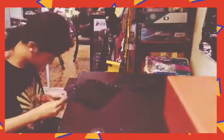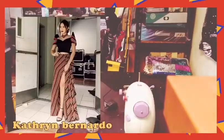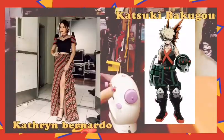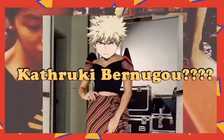Basically, my inspiration for this entire gown is that one dress that Catherine Bernardo wore that had Igorot print. Let's get this straight, okay? I'm not doing this because Bakugou is my favorite character. The reason why I'm doing all this is because Catherine Bernardo and Katsuki Bakugou have the same initials and they rhyme. Kathruki Bernugo. That is the ugliest name I have ever heard.